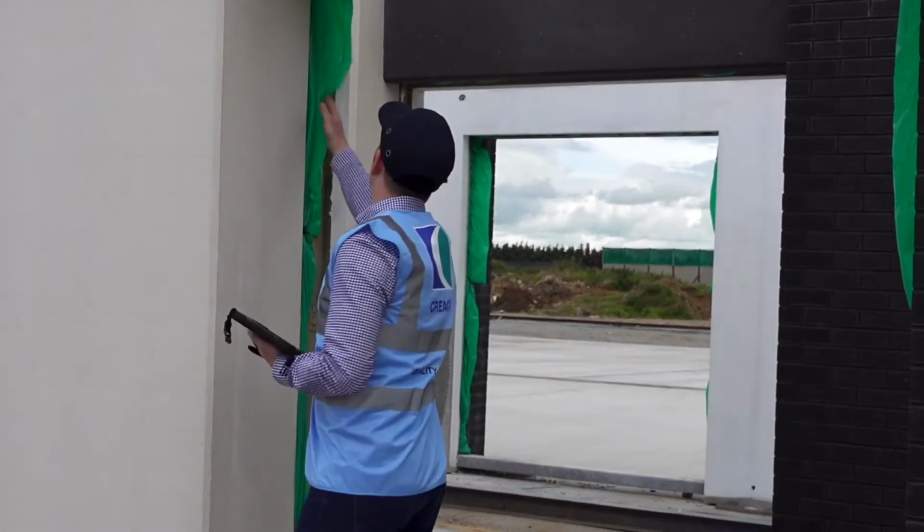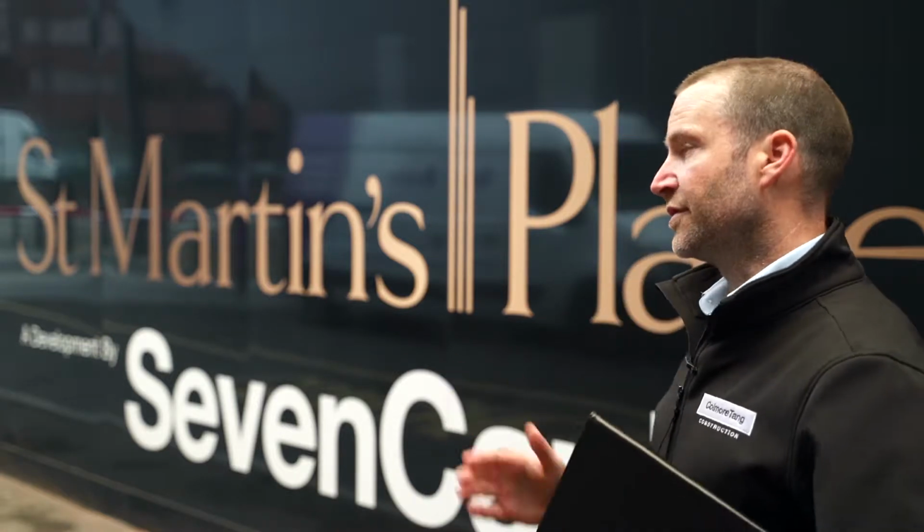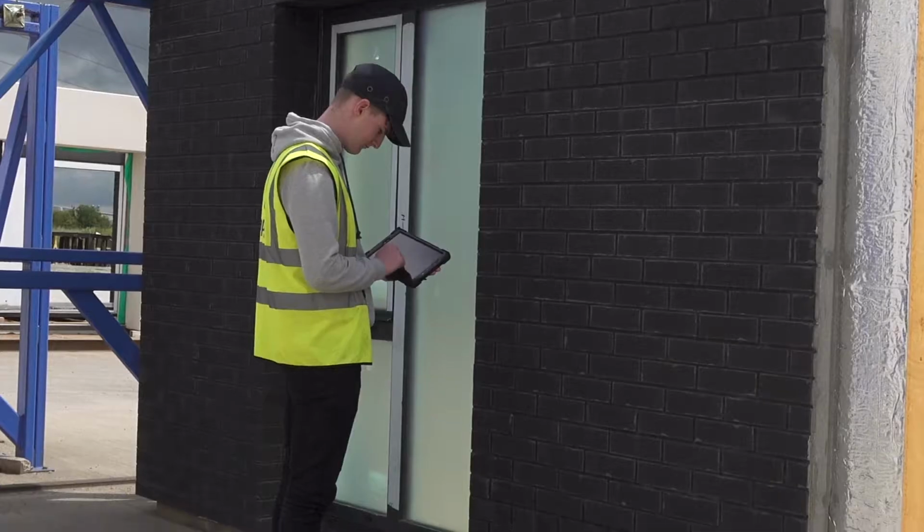The beauty is we already have windows installed, it's fully insulated, we have M&E coordinated and cast into the panels themselves. There is very little work to do on site with the product as it is fitted.